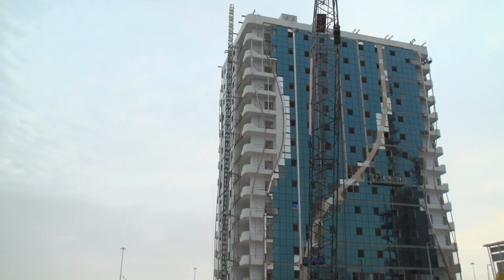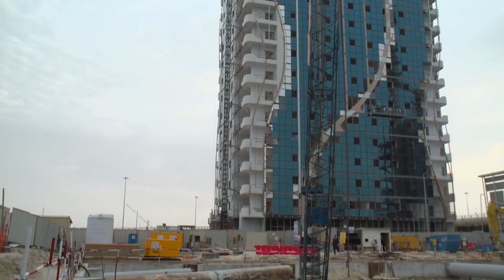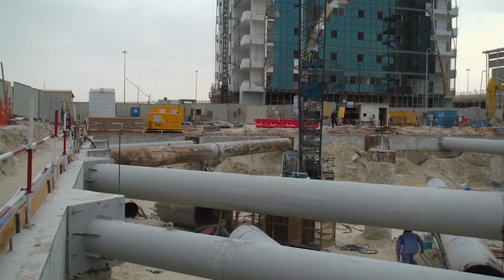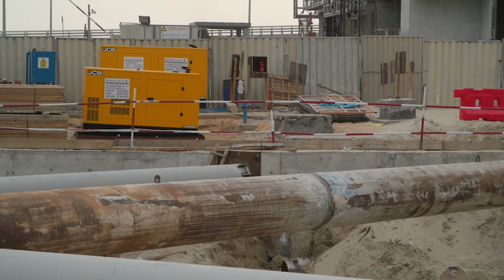We bought the Q65s, 6 number. We bought the QS 115s, 2 number, and last year we bought 2 QS 65s. So all in all we have 10 JCB generators.